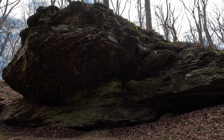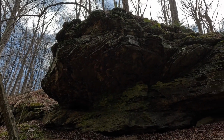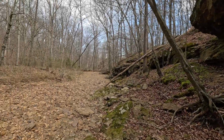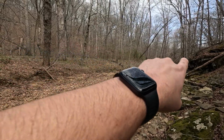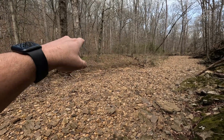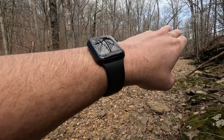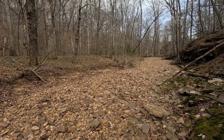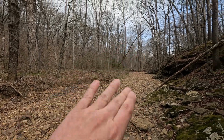All right, folks. Another cool bit of bluffage here. Kind of bad lighting, but we're right on the line. You can see the red right there. So that's the property boundary for this area. That's another thing to look for. I have it on Onyx Hunt, but look for these red marks in the trees. That's where the Forest Service marks their boundary. That way, you know, don't go beyond that. So it is private back there. We're not going to go that way.